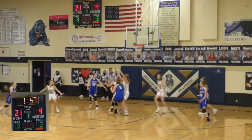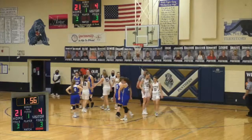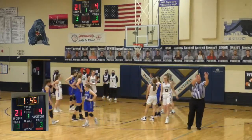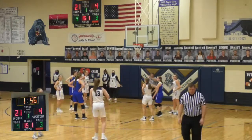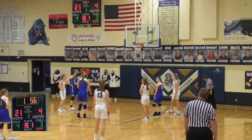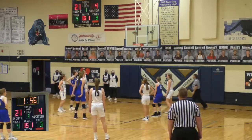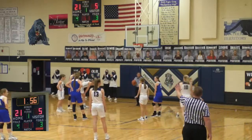Deep pass. Looking for the shot. Puts it up. No good. Olivia will be fouled on the shot. Olivia's first shot is up. It's good. Give it to Olivia Dix, five on the night.